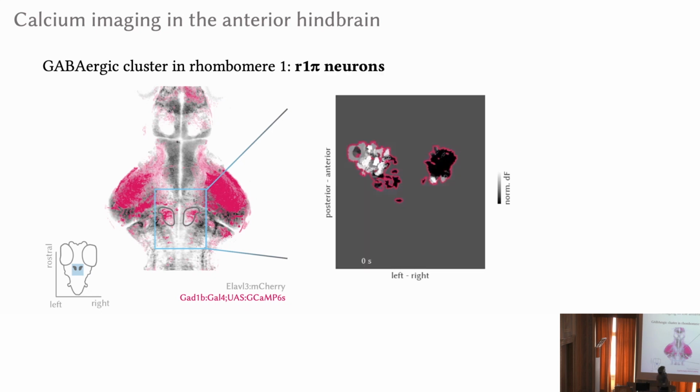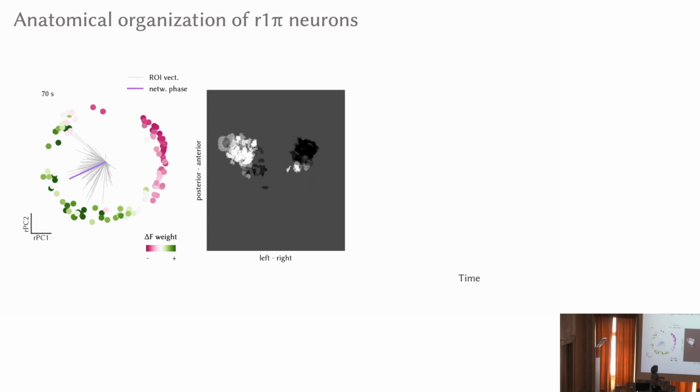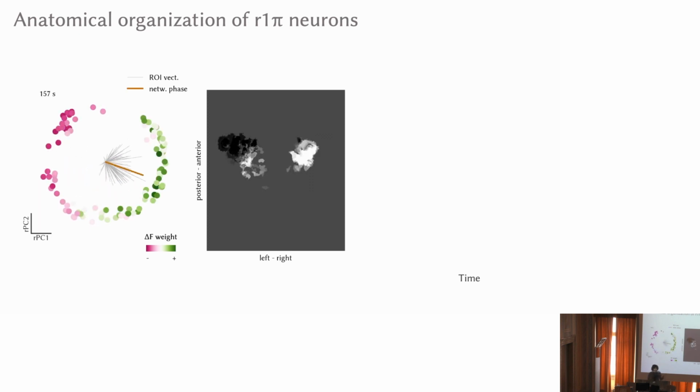So if we just isolate those kind of neurons with a very stable pattern of activation, you can see how it seems that there is a bump of activity that is rotating leftward, like clockwise and counterclockwise on this network. And we can use mathematical techniques similar to what Ali just presented to organize those circles, those neurons based on their proximity in functional space.